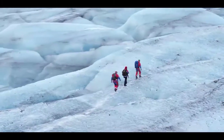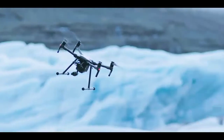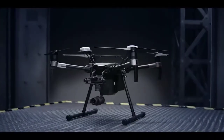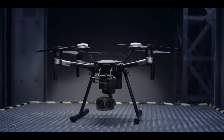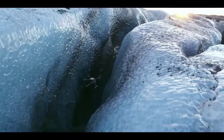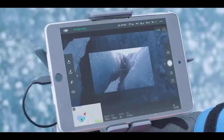State-of-the-art aerial imaging is yours for the taking through native support of DJI's industry-standard gimbal technology. Load it up with the ZenMuse X4S, X5S, Z30 zoom camera, or the XT thermal imaging platform. With an onboard FPV camera, pilots have a real-time view in front of the aircraft to navigate confidently through complex environments.